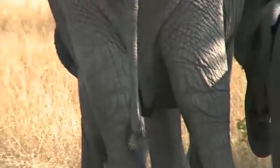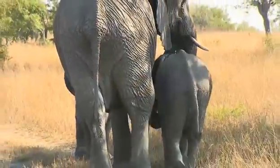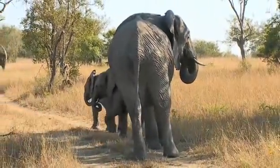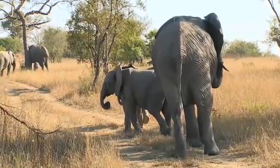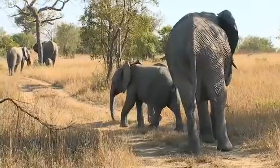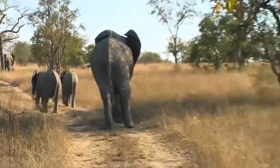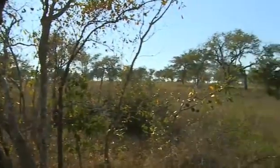The big cow in front of us now is just comforting the little one. You can see the little one is streaming from behind the ears. So she's just comforting it. And she's probably calling. There's another small one behind us here. And she's probably going to wait for that one and make sure that we don't pose any form of threat.